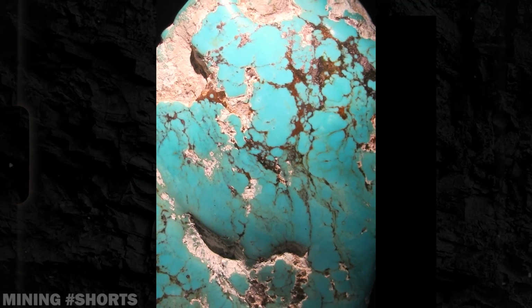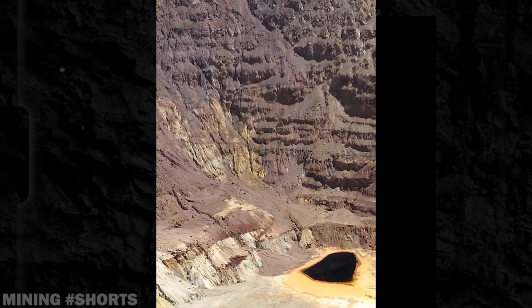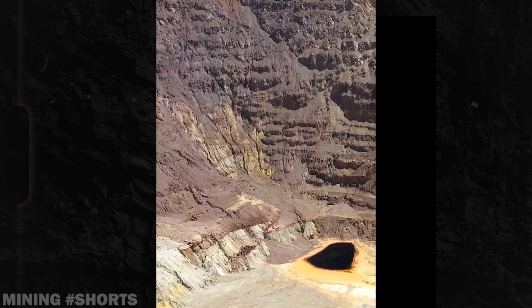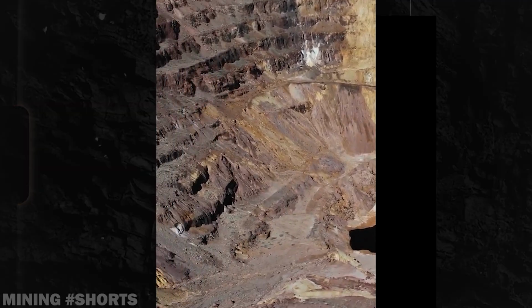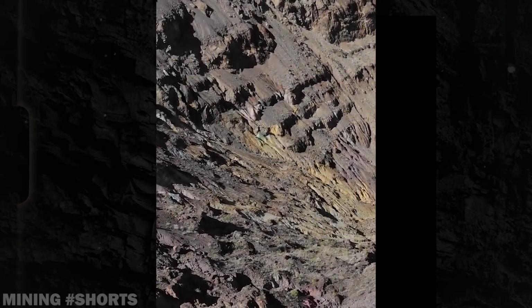The water within the pit has a peculiar color from sulfide minerals due to acid mine drainage. During production, the Lavender Pit was mined in 50-foot benches. Over the past few decades, it's become a notable historical tourist attraction. With significant copper reserves still present, the possibility of mining operations resuming in the future can't be ruled out.